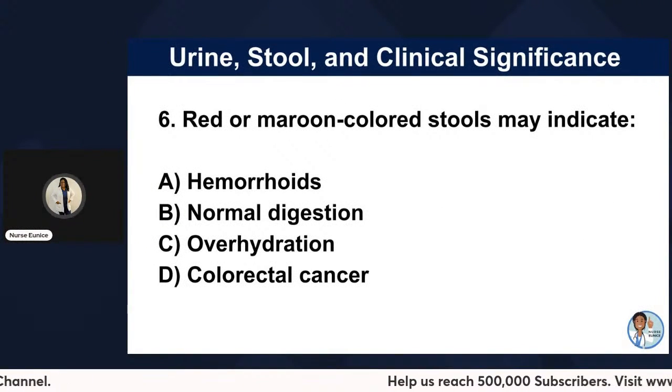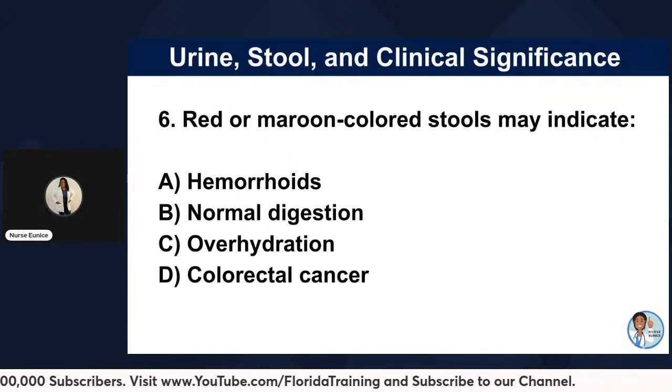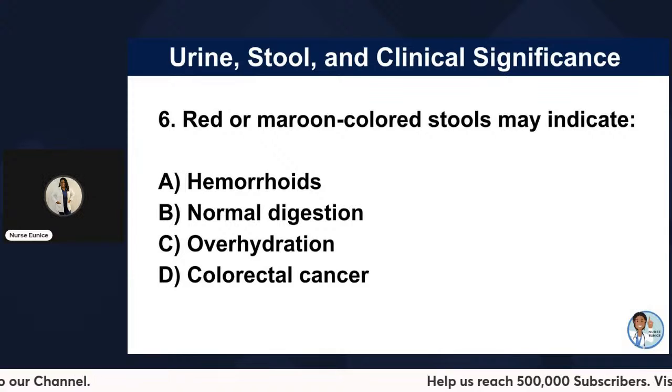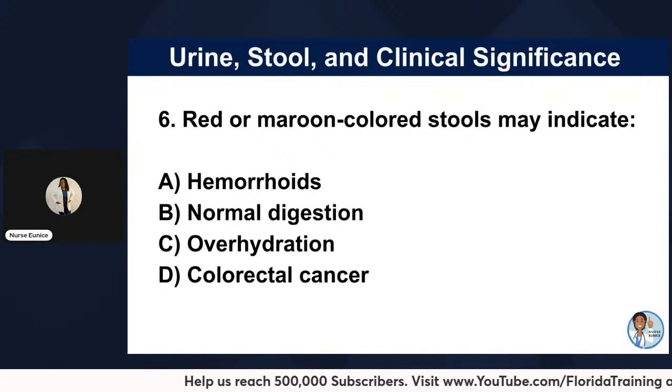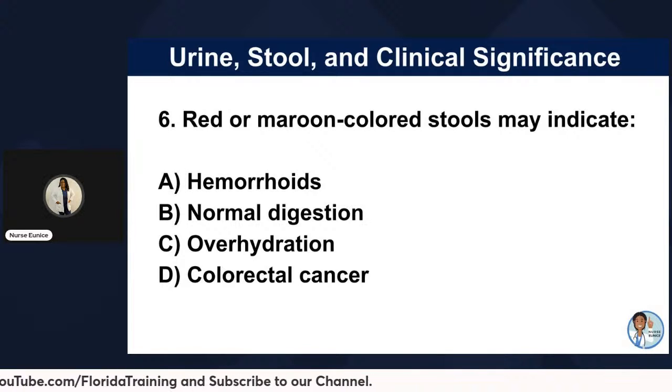All right, so the next one, red or maroon colored stools may indicate hemorrhoids, normal digestion, overhydration, or colorectal cancer. So this isn't a speck of blood. This is red or maroon stool. What does that indicate? This one's tricky. Yes, Panda.